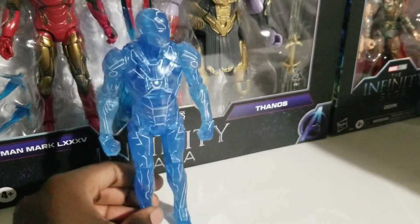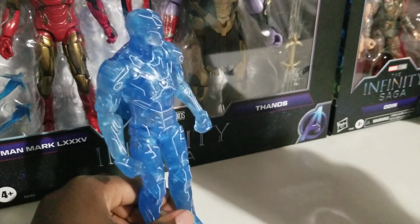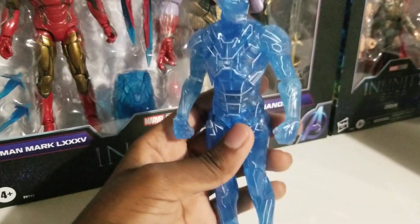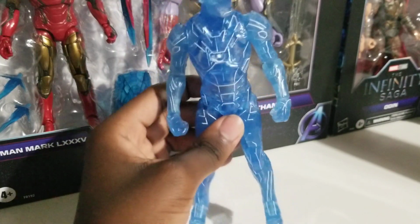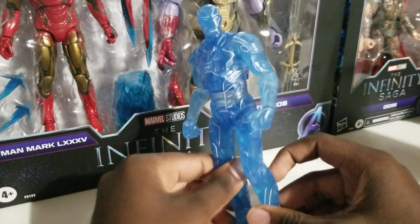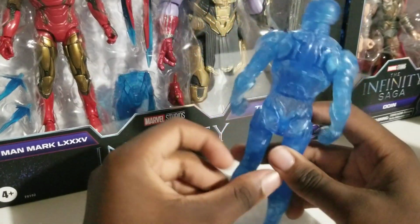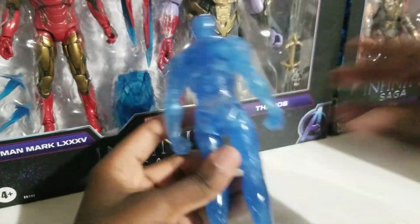Now, look, I'm not going to say it again. You guys know that I don't really collect comic figures like that. But look, this figure, look at it. It really is just Mark 46 from Civil War, painted, well, more like just molded in translucent plastic. So, I mean, come on, movie armor, see-through, all those things just mesh together.